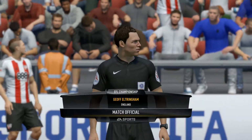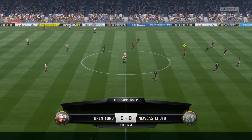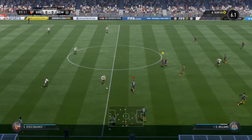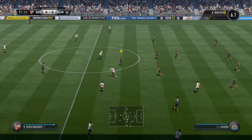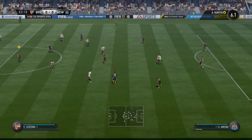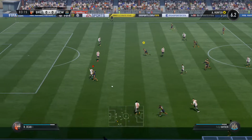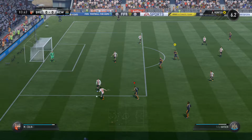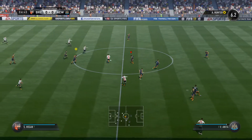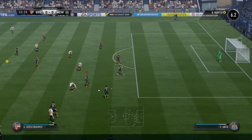Referee Jeff Eltringer. Everything ready for the kickoff. McCormack just lent the ball to his mate and got it back again. Good play until they got that challenge in. Amiobi. It's Alex Hunter. Moving forward again. And Newcastle United. Colin. That's proper clearance. Well away from the danger zone. Good defending.